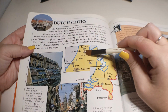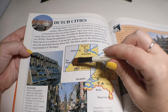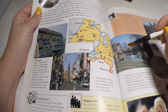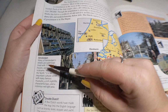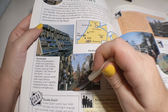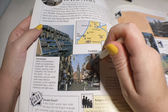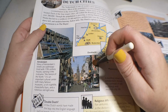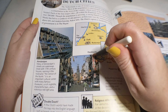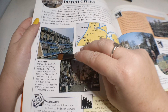The Dutch capital is Amsterdam, but its seat of government is in The Hague. See, it says Amsterdam. Many of Amsterdam's streets are waterways lined with 17th century houses, earning it the nickname the Venice of the North. It is an important cultural center with many famous museums, a rich nightlife, characterful bars, and a notorious red light area.